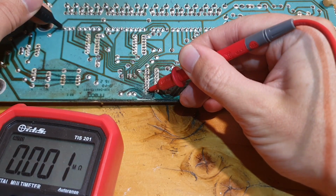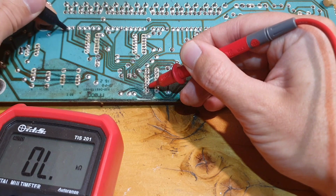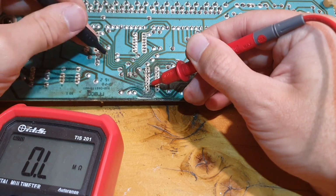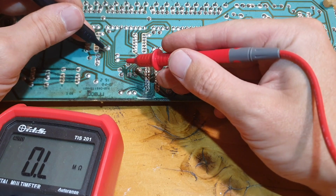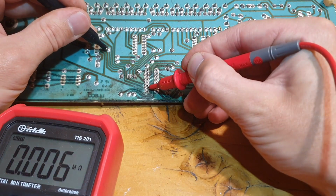Right, all I'm doing here is just checking to see if the corroded traces on the PCB are still intact and making a good electrical connection. So I've just got the meter set to continuity mode here and see if I'm getting a point-to-point connection.